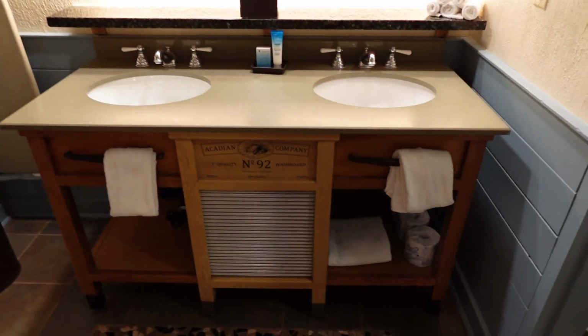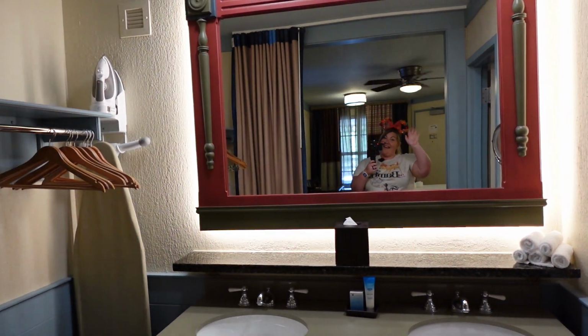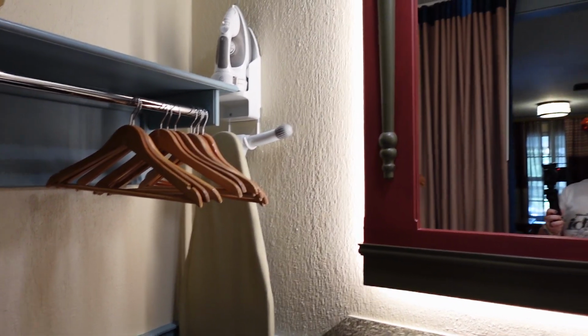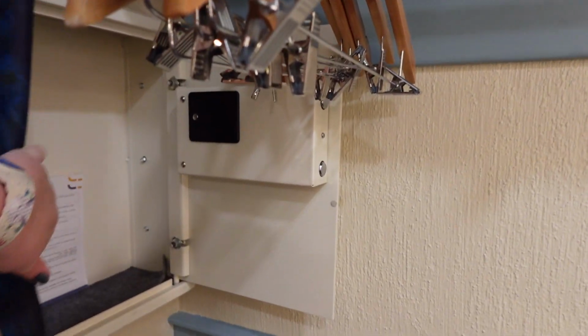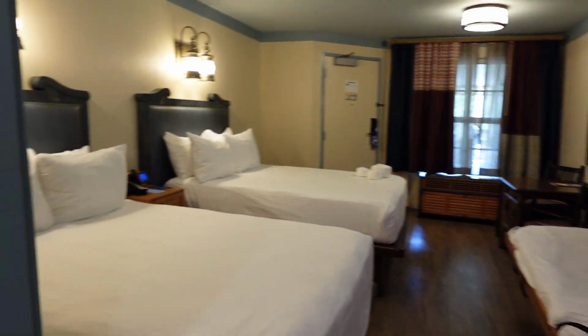And then you have your double sink vanity here with a large mirror. Hey pals. And you also have your H2O lotion. And I want to mention that there is an iron and ironing board if that is something that you are going to be doing while you're on vacation. And there is a safe located on this wall to put any of your valuables in.